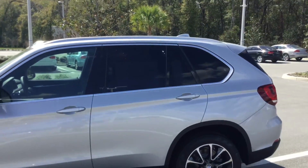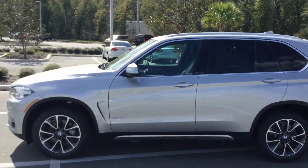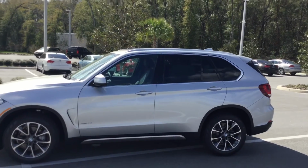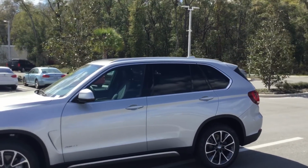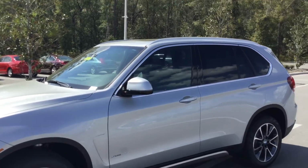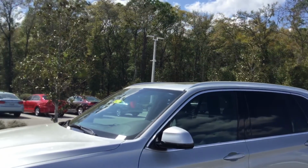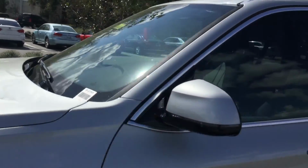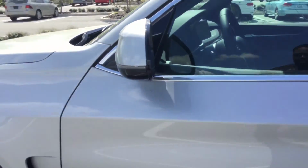Step back and take a look at the X5. What's wonderful about this exterior is everything's functional. BMW designs all their vehicles in a wind tunnel, or helps with the design by putting it in a wind tunnel, so every line serves a purpose to help keep the vehicle stable, which is for your safety.